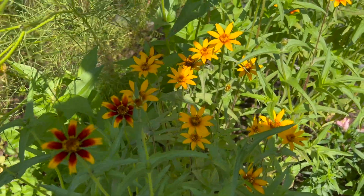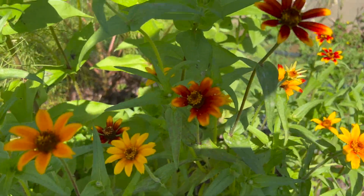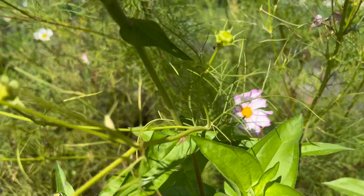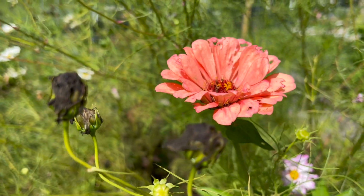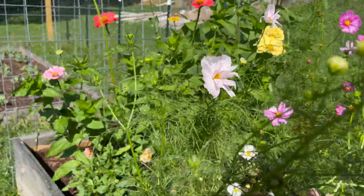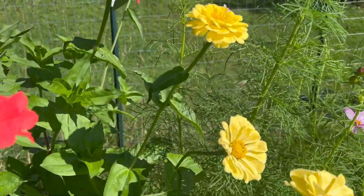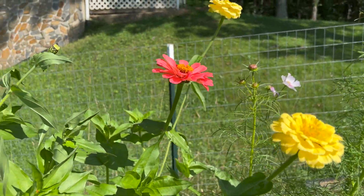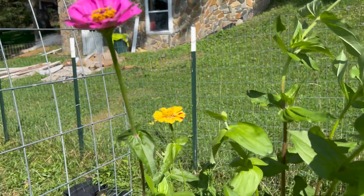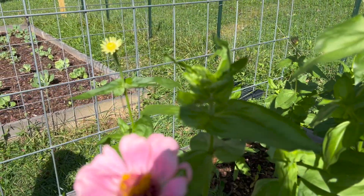These Old Mexico zinnias are beautiful, but they're so teeny tiny. So I think next year I want to dedicate more space to the bigger zinnia blooms. I haven't had as much luck with zinnias this year as I did last year. I feel like they're not as big and full as I imagined them to be, especially the Queen Lime zinnias that people love so much. I got a couple of those and they have not produced at all.